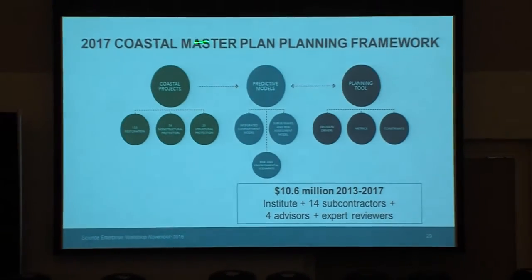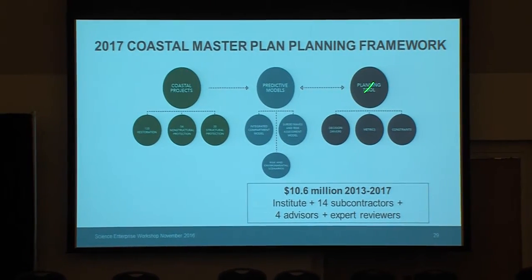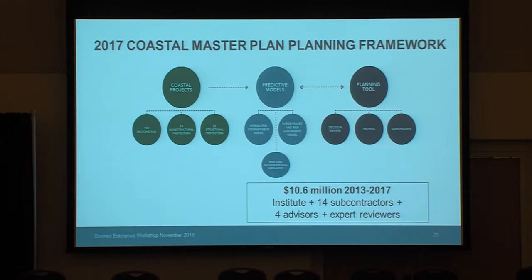Excuse me, sorry. I keep hitting the wrong button. There we go, backwards. So this is the 2017 busy slide, right? But this is the slide that the state folks used to talk about the 2017 Coastal Master Plan, and they identify three basic elements of this.